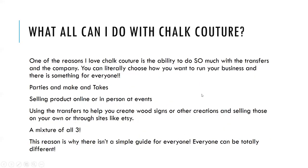There are several ways that you can run your Chalk Couture business. That's kind of what I loved about the company and what drew me in even more. You literally can choose which way you want to go, or you can do a combination of all three. So you can do parties and make and takes.